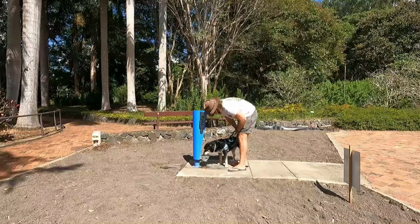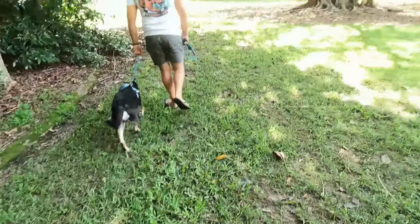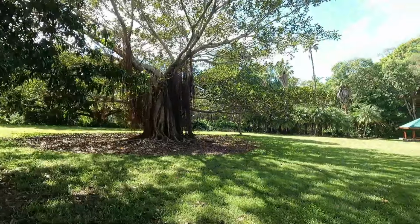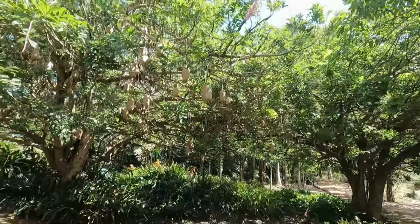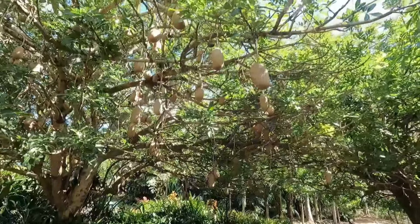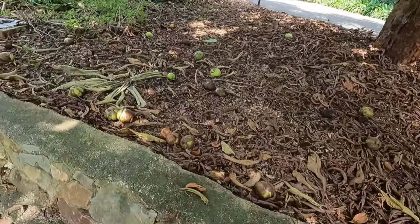We love this place and it was dog friendly. With heaps of drink stations and dog bowls, it's worth taking a photo of the maps as there's plenty of walk trails to wander through. What are these? Elephant apple. Yum, yum, yum.